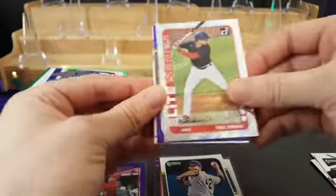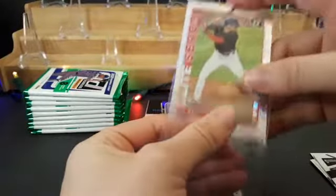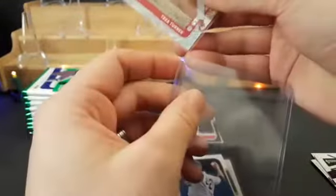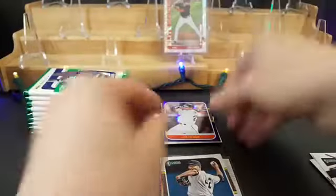There's our first Rapture, Trey Turner. This one is the Elite Series insert. This is Trey Turner with the Nationals, so that's where that card will go. Double check, not numbered. Nice looking insert there, though, to get us started.